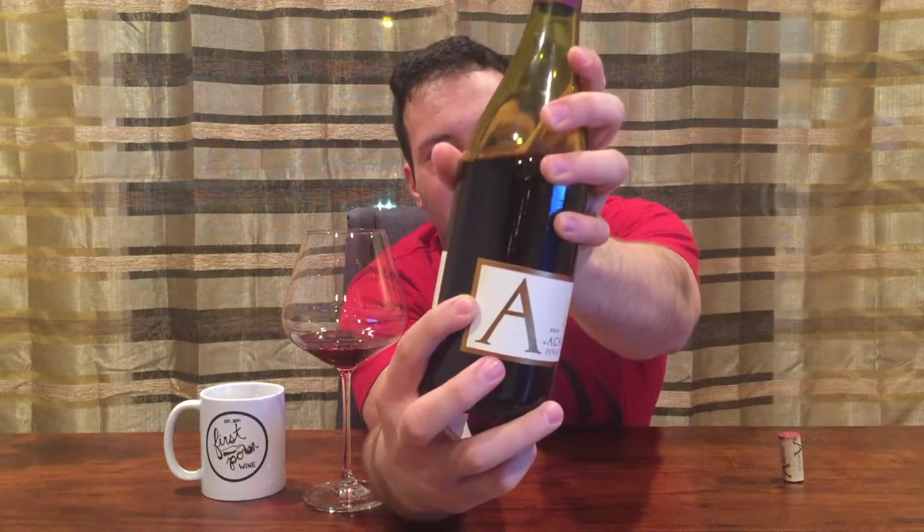The only other notable thing about this is when I was trying to read it, there's just no way. There's no way you can even see this. They made the ABV on this wine almost impossible to read. So it could be 13%, it could be 14%. Who knows? But if that sort of thing matters to you, then I wish you the best of luck in reading it.